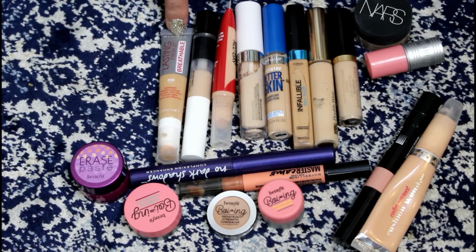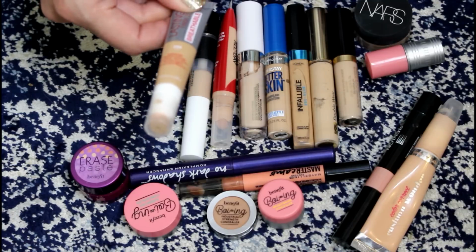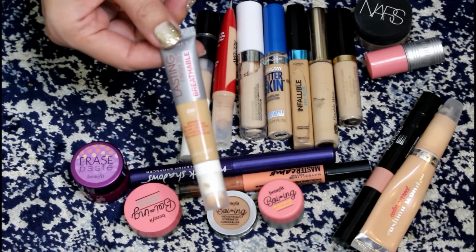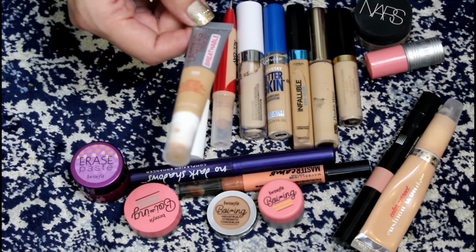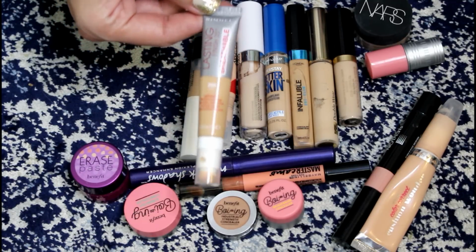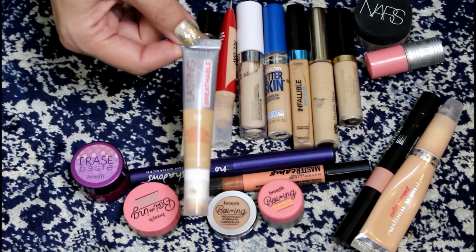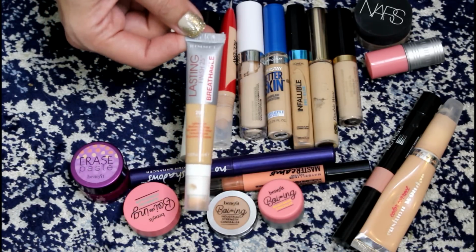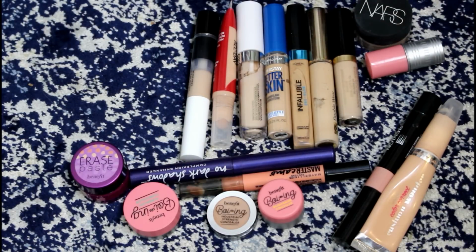The Rimmel Breathable Lasting Finish 25-hour wear in the shade 200. I like this, but I don't love it. And I also think this shade 200 Light is not really light enough. It's almost a medium, not a light. So I'm not in love with this enough to keep it. I think it's good, especially if you like natural makeup, but it's not my favorite. So I'm going to let that one go.